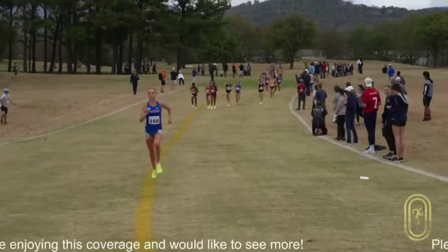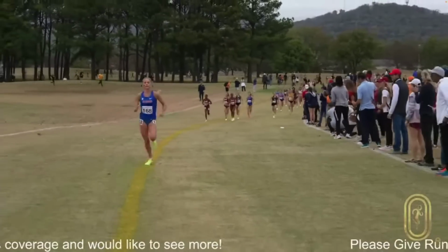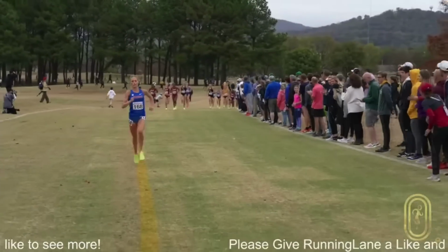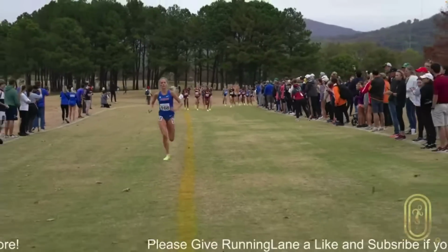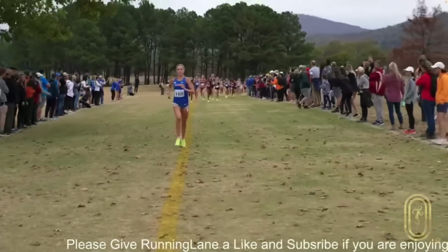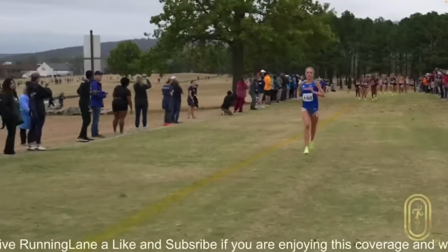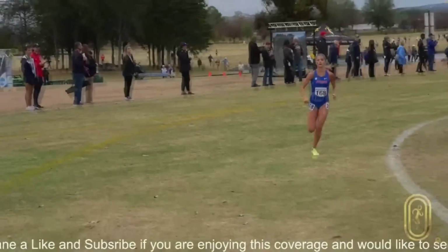The Alabama women look like they are taking charge here. It looks like they've got at least 4 competitors in the top 15. So right now, Alabama definitely has the team lead in this competition. Like we talked about earlier, it looks like it's going to probably come down to Alabama and Florida State for the ladies for the 1-2 auto qualifiers to NCAAs. Be curious to see. The Lipscomb ladies are also running well in the yellow kits, as is Ole Miss.